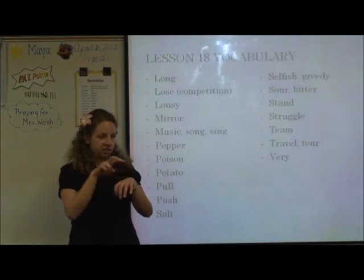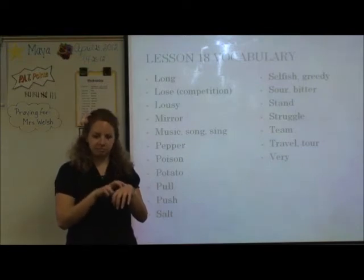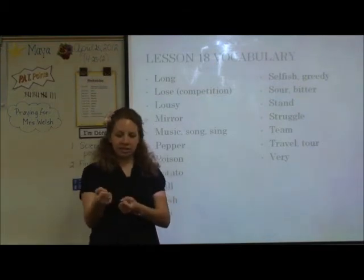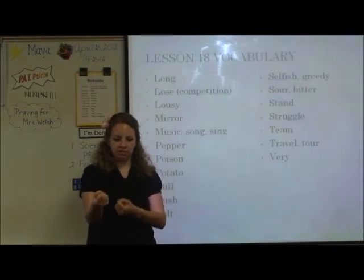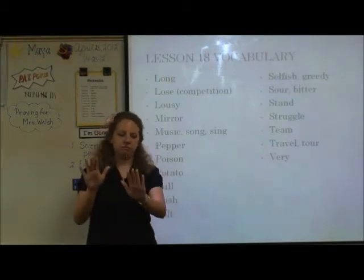Irish or Ireland is here, like it goes around and down. Irish. So then potato. It works. And then what they're showing for pull is like this, like if you had two ropes that you're pulling, so your dominant hand is farther in front and your non-dominant hand is behind a little bit, and then just pulling. Pulling. And then they had pushing.